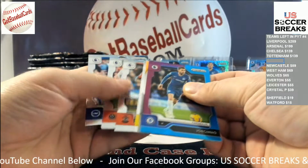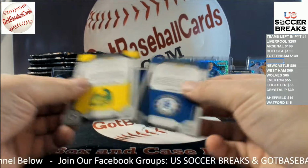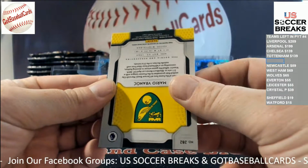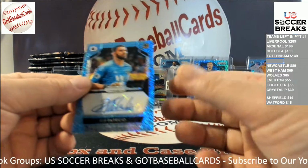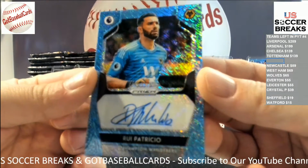Covered by Jorginho. Shimmer time. Jorginho, good luck. Covered by Norwich. Okay, how about Wolves again? Tell you what, the random doing some work. How about Rui Patricio?